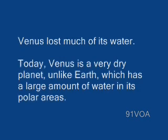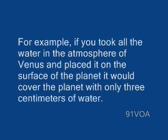Today, Venus is a very dry planet, unlike Earth, which has a large amount of water in its polar areas. For example, if you took all the water in the atmosphere of Venus and placed it on the surface of the planet, it would cover the planet with only 3 centimeters of water.